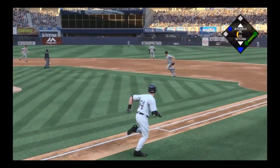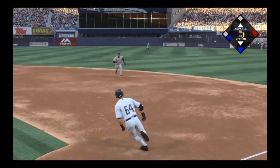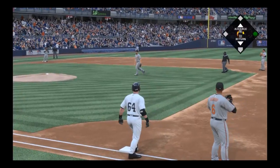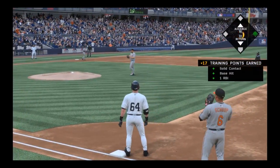Line drive to center field. That's in there. Base hit. Around third and being waved on home. And they're going to take a 1-0 lead as the run comes across to score.